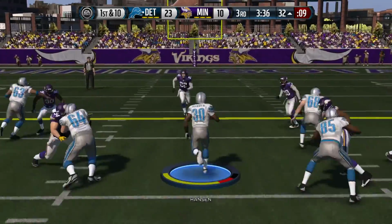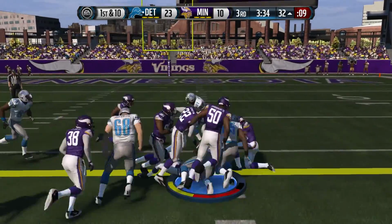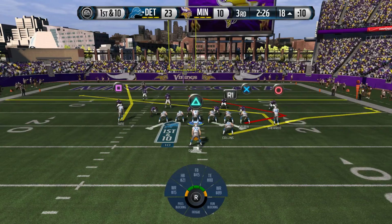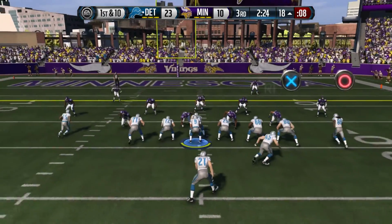Stafford now will hand off to Hansen up the middle. Another spin move here, and Hansen making his way forward for a gain of 10. Another first down for Detroit.